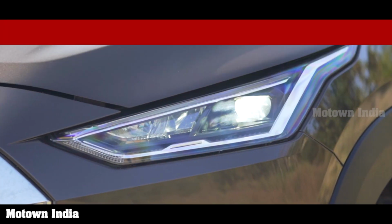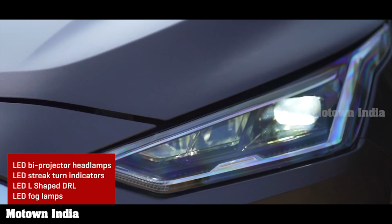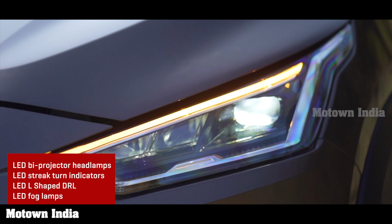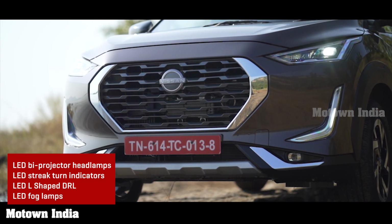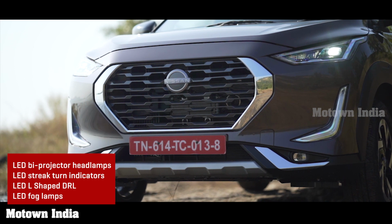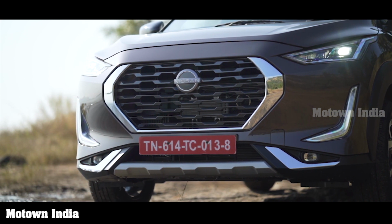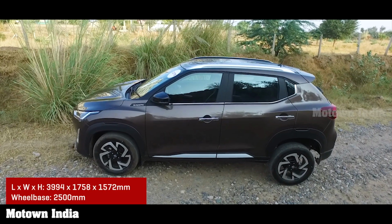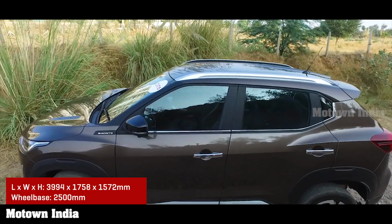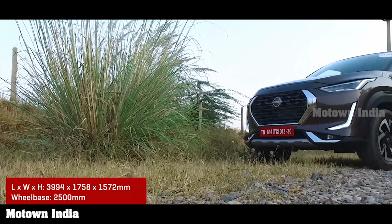The Magnite gets sleek bi-projector LED headlamps and LED turn indicator, L-shaped daytime running lamps or DRLs and LED fog lamps. It also gets silver skid plates in front which give the vehicle a sporty stance. We got a brown colored top end variant and this came with a black color on the roof. Along with the muscular bonnet, it enhances the Magnite's sporty looks.